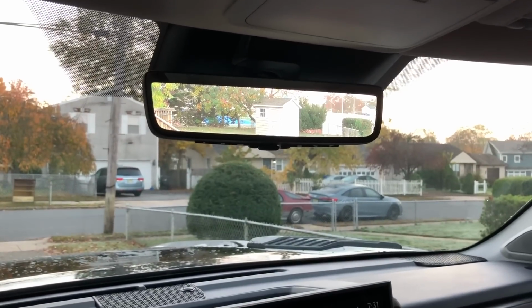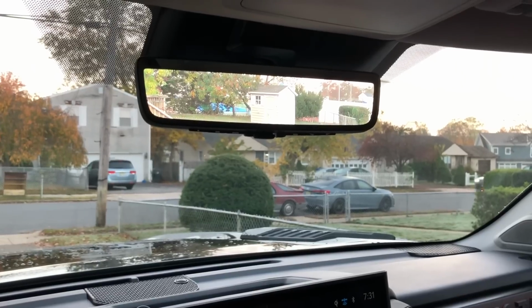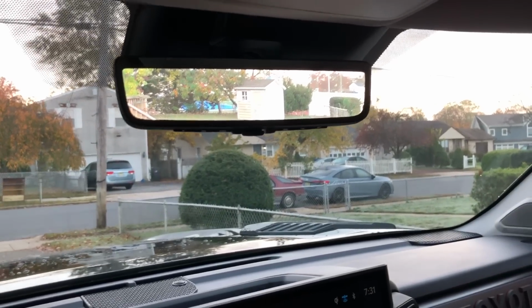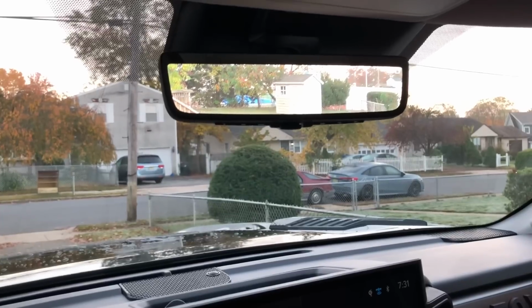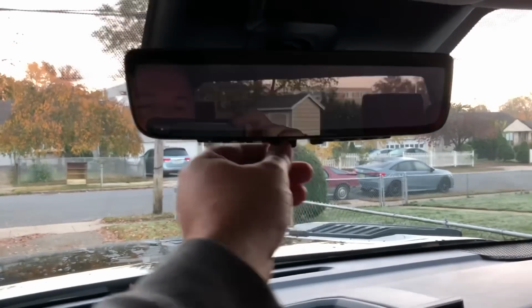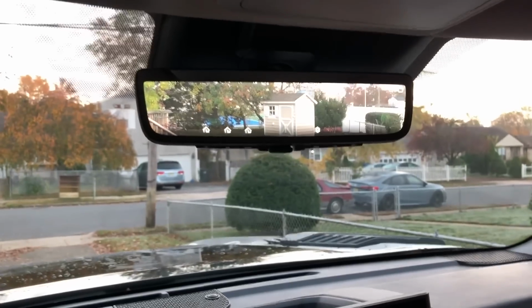The digital mirror up here, I've gotten very used to. I do like it. The only thing is, depending on the temperature outside, if your vehicle's all fogged up with the windows and everything, or it's raining out, the camera might get some fog on it and it takes a little while for it to clear up. But like I said, if you flick this right here, it becomes an actual mirror. So you can kind of pick and choose the way you want to do.